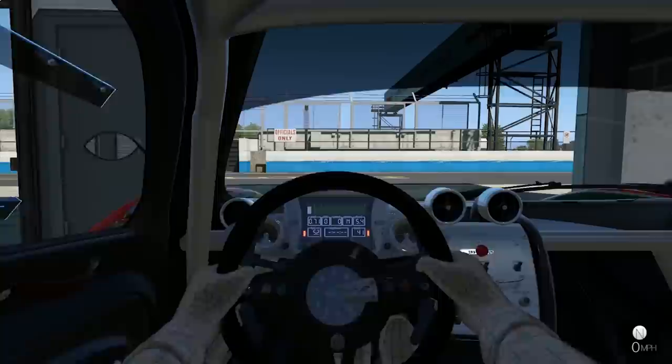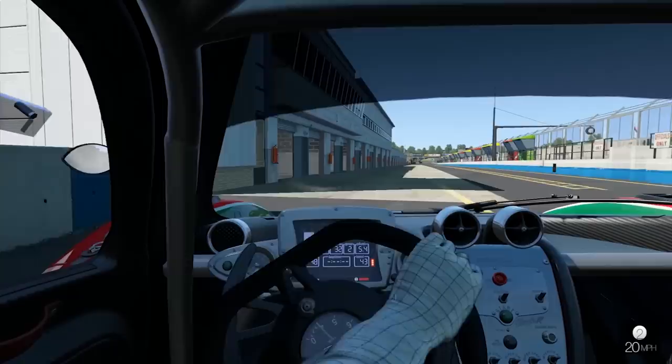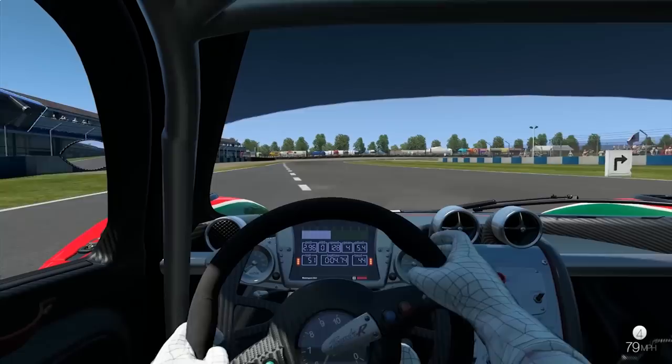Ooh. Which way am I going? Oh, it's the other way, isn't it? I'm so stupid. I think this car is in Assetto Corsa, in which case I should do a comparison. Again, track modelling is really nice in this.